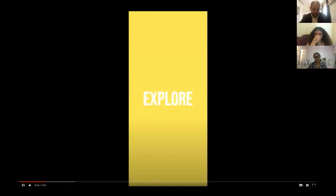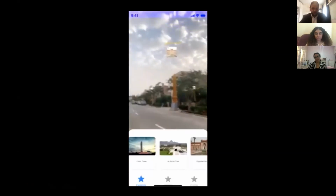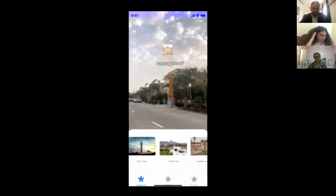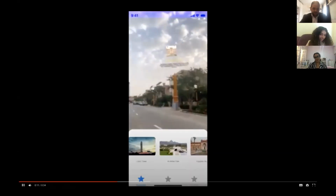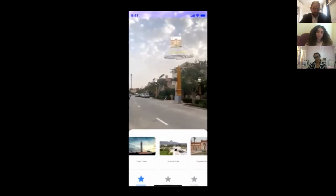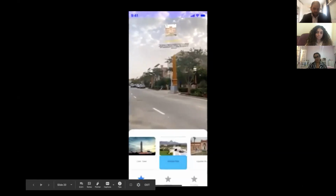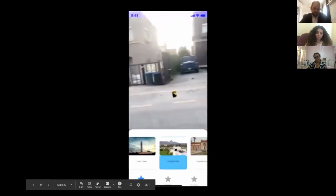In this demo, we're taking a deep dive in the Explore view. In the Explore view, you are shown the different historic sites that are currently around you at the given location. Air objects are placed at the different historic sites, and they are interactive. Clicking on air objects will allow you to read more information about the site, give you directions to the historic site, and at the same time read out loud the different descriptions.